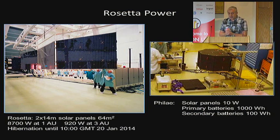So the Rosetta spacecraft, ESA don't like flying radioactive generators at all. So the whole mission had to run on solar power. The orbiter itself had, I think it was, 64 square meters of solar panels, and obviously these have to be crunched up for launch and they unfurl. And because of the inverse square rule, when Rosetta's near the sun at 1 AU, it generates nearly 9,000 watts of power. But obviously, when we're out at the comet at 3 AU, when we first pick it up, there's less than 1,000 watts. So this was the reason why the spacecraft had to be put into hibernation, because there just wasn't enough power to heat all the systems, run all the electronics and everything.